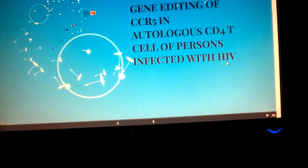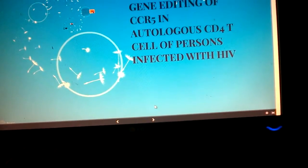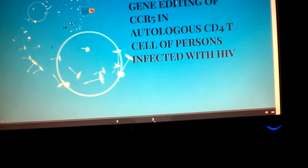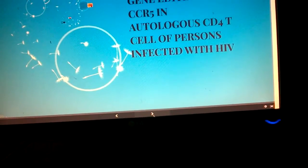Gene editing of CCR5 out of CD4 cells of persons infected with HIV.